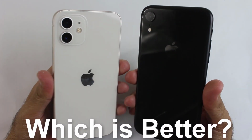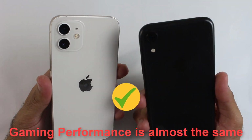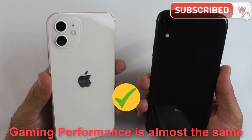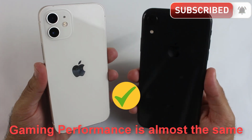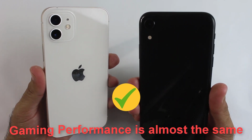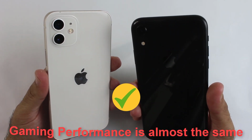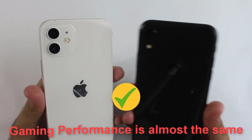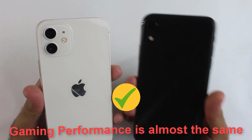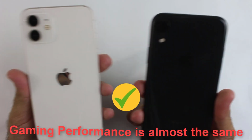but if you are thinking of buying either of them, especially for heavy games such as PUBG, Fortnite and Call of Duty Mobile, then I think the iPhone XR is definitely the best choice for you in 2021, because it is much cheaper and the gaming performance of both smartphones I would say is almost the same. On the iPhone XR you can also play on Extreme plus Smooth graphics as well as on Ultra plus Ultra HD graphics, which is the same on both smartphones.